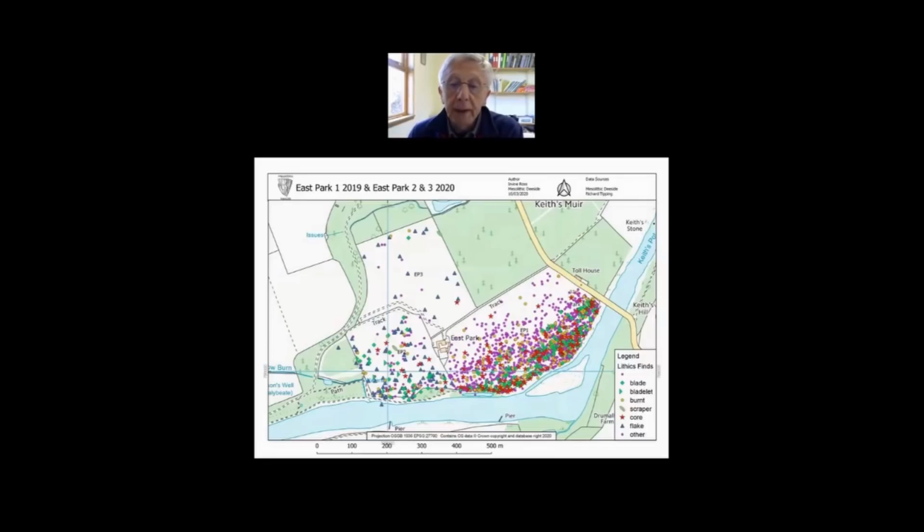And we can see that in East Park 1, there's a great density of finds, mostly near the river, but it tapers off as you go up the hill away from the river bank. And the same thing happens in East Park 2, also the density there is a little lower, and in East Park 3, even less dense. Now this tells us that the Mesolithic people did most of their camping and flint working activities quite close to the river bank.